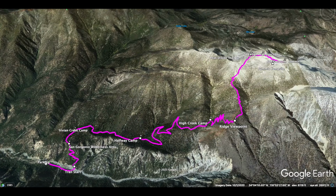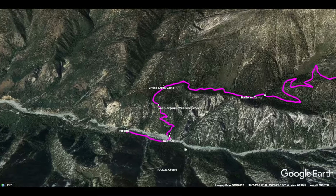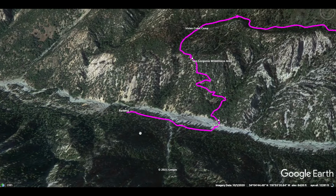All right, so here we are. This is the start of the hike down here, and here's the summit, as you might have guessed by these 3D mountains here. Let's go on down to the start, and I'll show you how it goes. Now, this is the parking area. Here's that rocky dirt road that we hiked up.